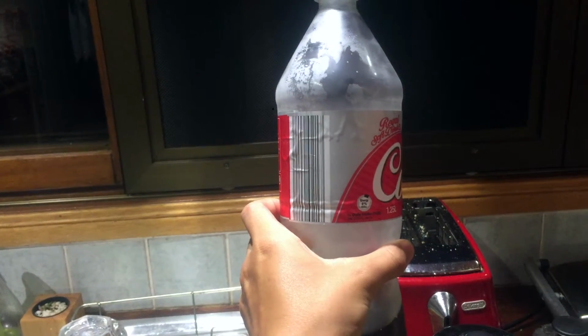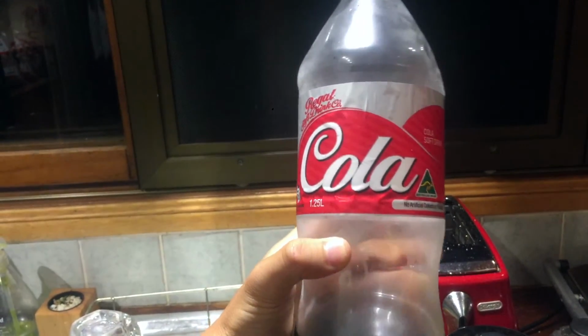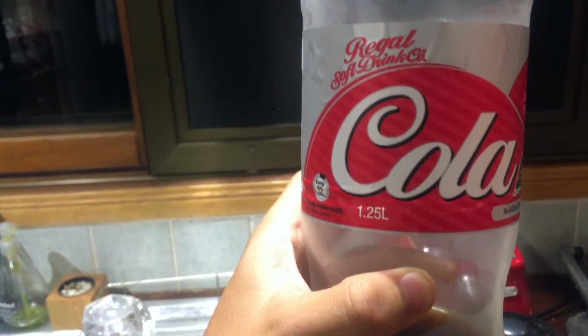This is a bottle of cola produced by Regal Soft Drink Company. This sign would not be infringing Coke's defensive mark, as a person would be unlikely to infer a connection between this product and Coca-Cola. The average person would see this simply as a competitor's product.